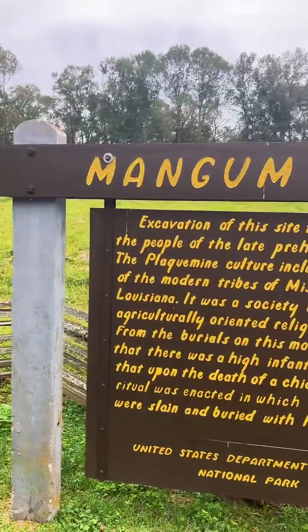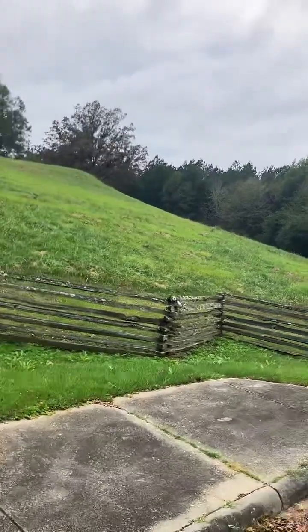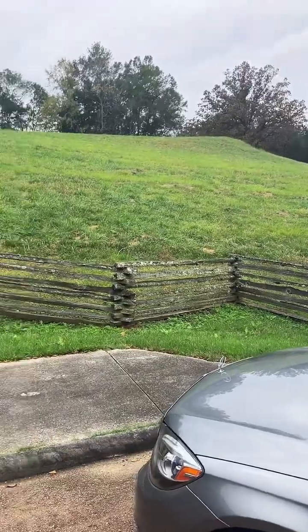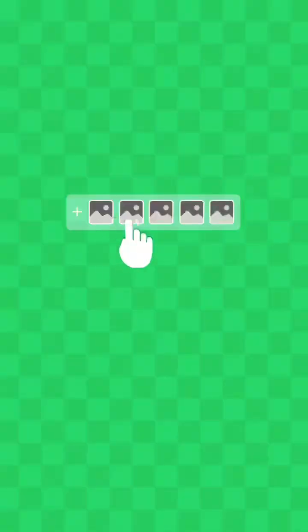This is the Magnum Mound. This is the representation of the Sirius Star Mound, people. And this is one of the mounds that is aligned just like Egypt. This is the first one I want to show y'all. But let me give y'all a receipt. Roll the corn.